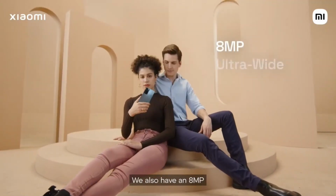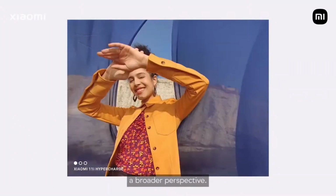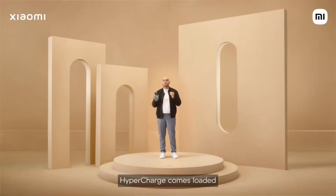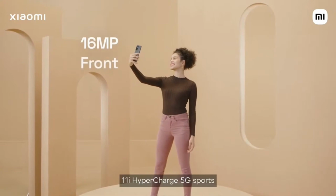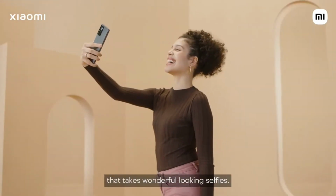We also have an 8-megapixel ultra-wide-angle camera and a very wide 120-degree field of view, which allows you to capture a broader perspective as per your creativity. In addition to these, the Xiaomi 11i Hypercharge 5G comes laden with a macro sensor for those creative close-ups. At the front, the Xiaomi 11i Hypercharge 5G sports a 16-megapixel front camera that takes wonderful-looking selfies.